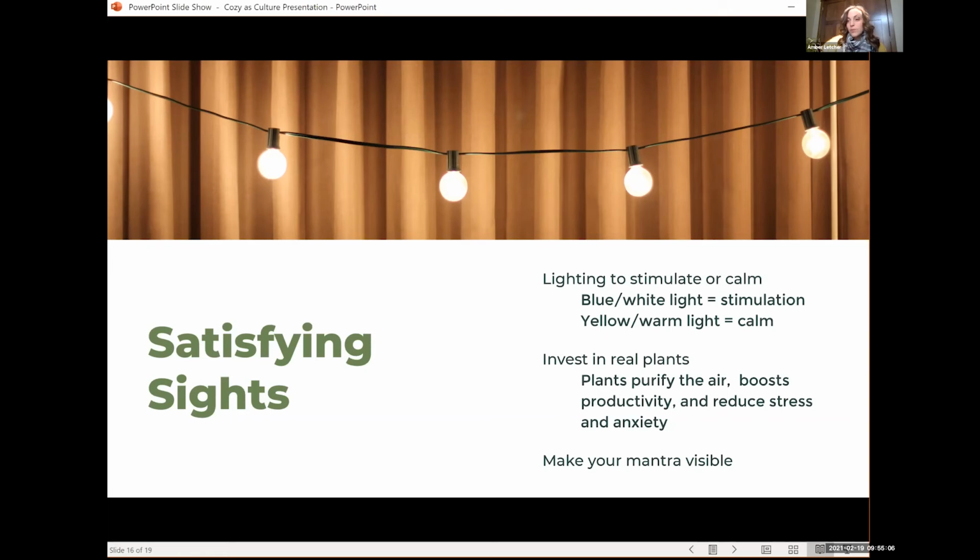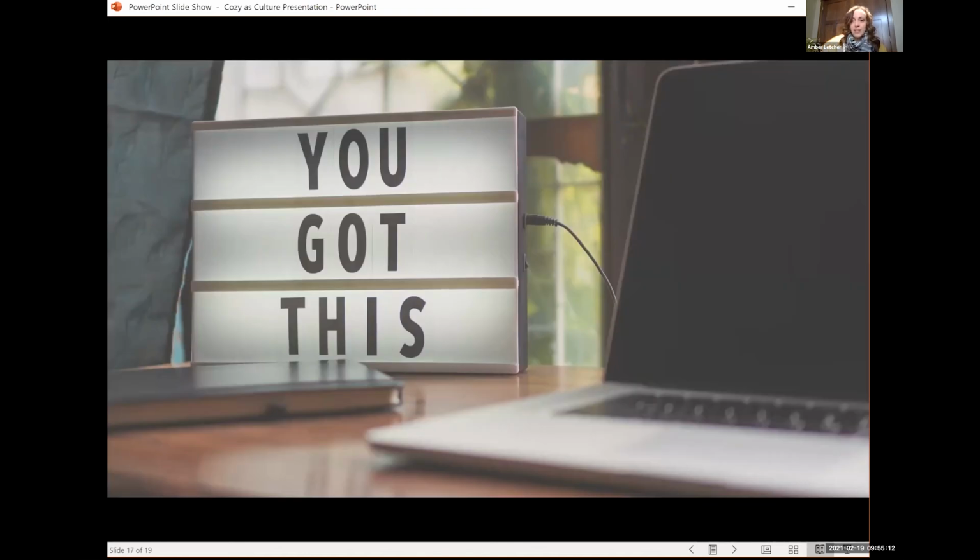So if you have a word or a phrase that is meaningful to you, it gets you excited, it makes you feel calm and comforted, then put that on your wall, or write it on a sticky note even and post it next to you. Make it your screensaver.